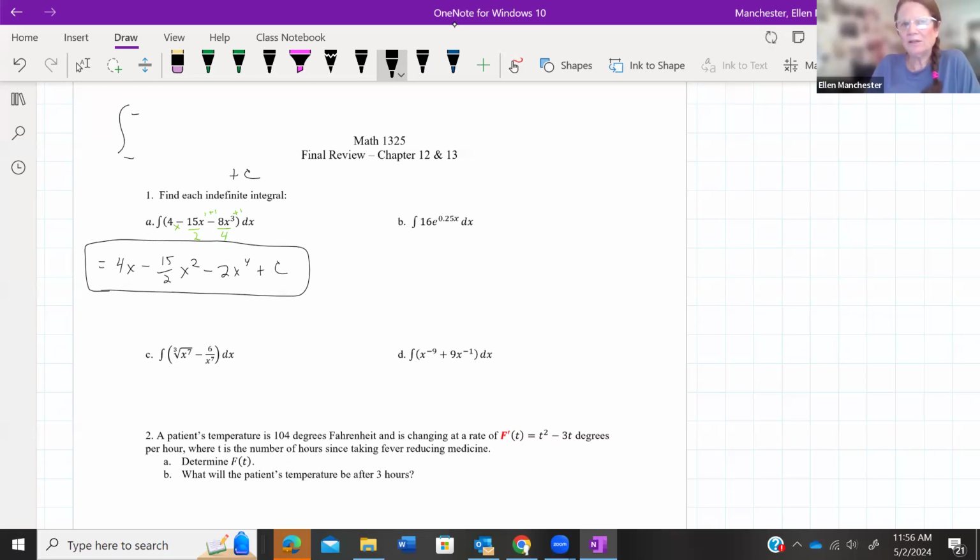And then on B, you have your e. So e raised to a function. So remember, the antiderivative of e raised to the function is you're going to divide by the derivative. So it's kind of a combination, and then repeat your e function. Okay, so when I look at this, the derivative of 0.25x is 0.25, so 1 over 0.25 times 16. So don't forget that 16 has to stay. And then e raised to the 0.25x plus c.